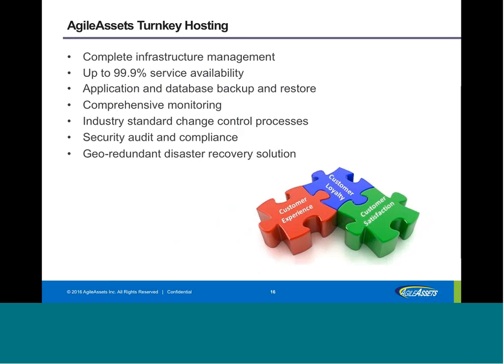So now let's take a look at what is offered in AgileAssets Turnkey hosting services. First of all, of course, complete infrastructure management of all hosted components, standard configuration and deployments, expertise and domain knowledge. This is all AgileAssets hosting services core business, to deploy and manage AgileAssets solutions to make sure that environment performance is high and make necessary tuning and adjustments. AgileAssets hosted services team provides up to 99.9% service availability for our customers.